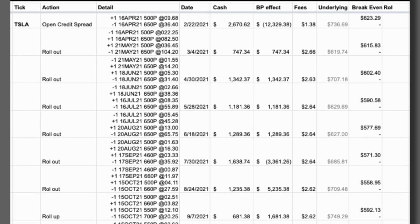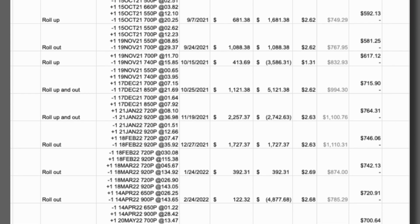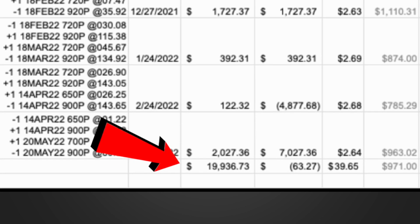So a few months ago, I came across a Reddit post where this guy had sold put credit spreads on Tesla for over a year and turned about $12,000 into $19,000 in profit in just 1 year of trading. So feeling a little inspired by this post, I decided to see if I, and more importantly you, would be able to follow some pretty simple rules to actually profitably trade options.